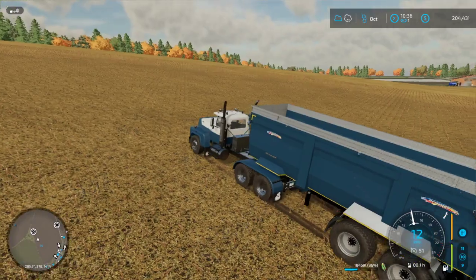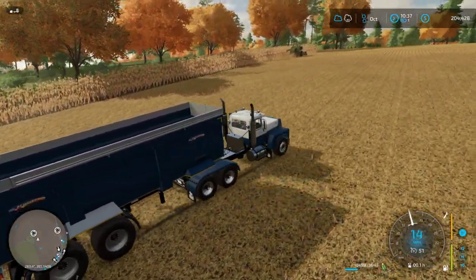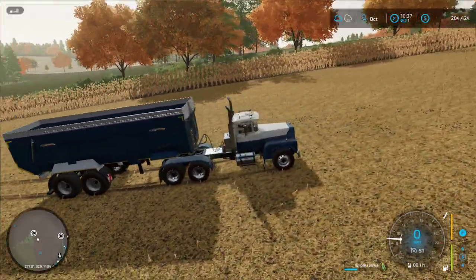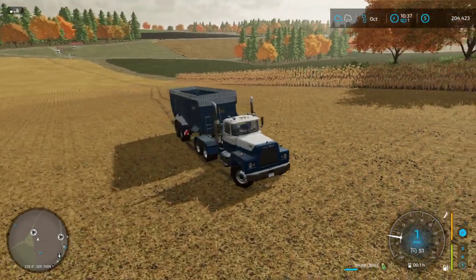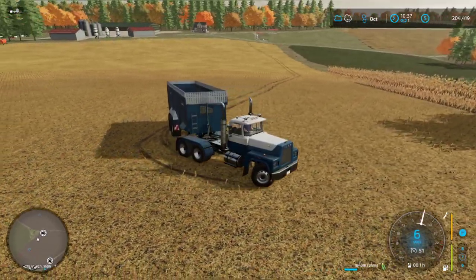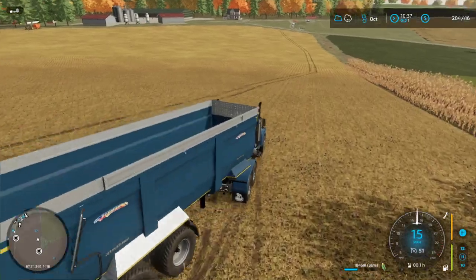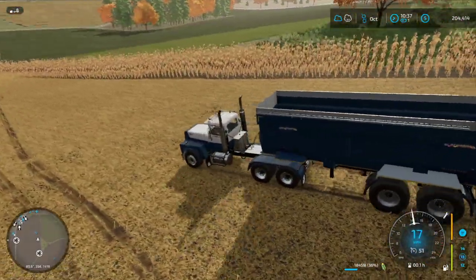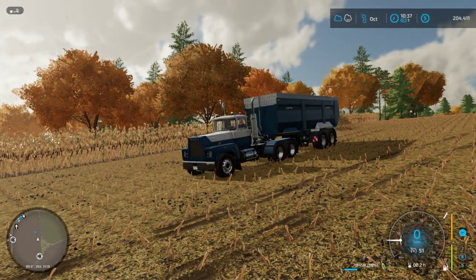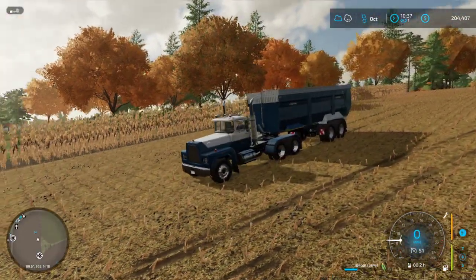So this big rig here is our Mac. It's right now has 18,500 liters of corn. I hadn't been bringing it into the field. It doesn't really seem like a rig that you would do that with. It seems like one that you would fill at the silos. So I had been using the Kilbros out here in the field pretty much the whole time, but I did bust it out for this episode. It is a really sweet looking truck, and I just wanted to use it.